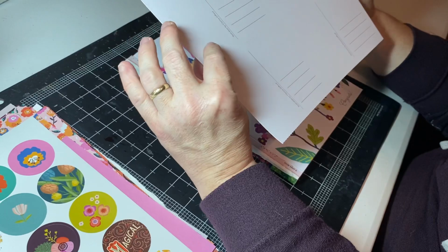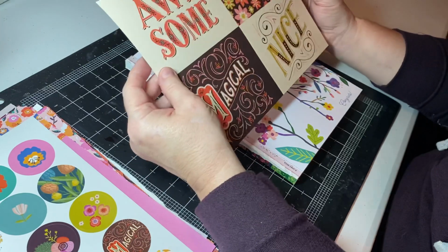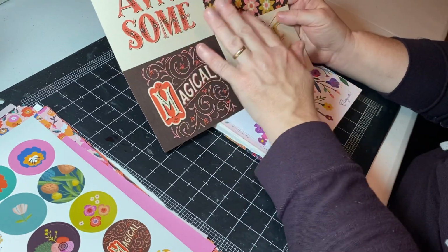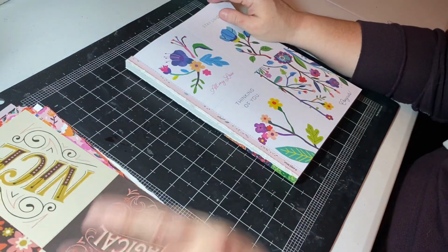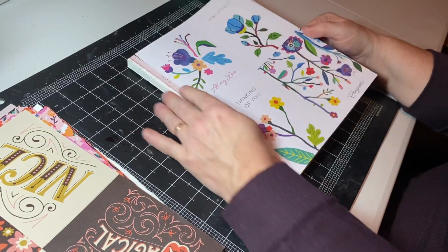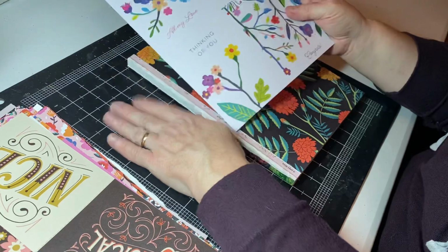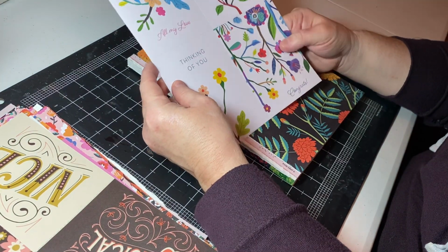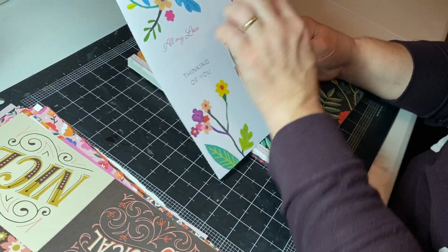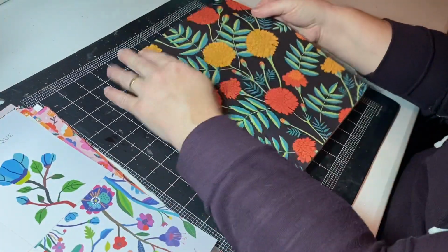So, these are Project Life cards. It looks like they're postcards, like you can mail to someone, but I'll just use them like the large size pocket page cards. So this says awesome, mellow, magical, nice. And here's some other ones. If you're a card maker, these would be helpful for you. You could just glue the back of these on a card. I would probably cut off congrats, thinking of you, and just use the floral. Or you could fussy cut the florals out too. And they're perforated, so you can punch those out.